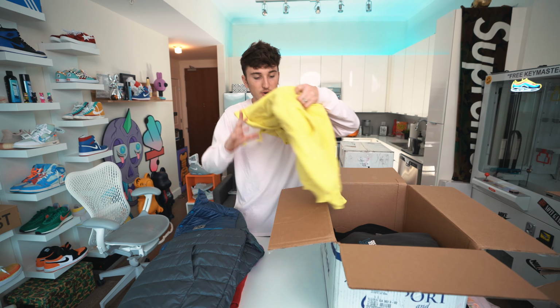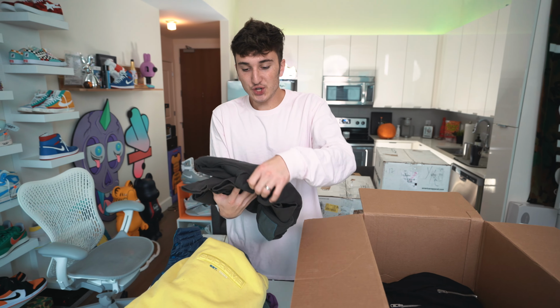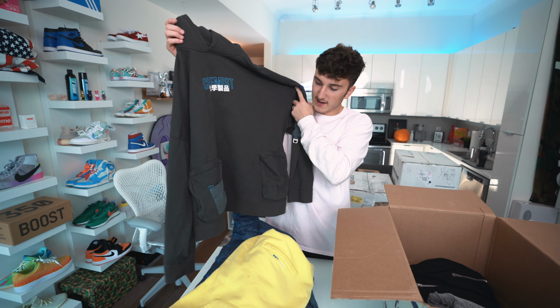We have another Supreme hoodie in yellow. Check that out right there. Like a banana color. Ooh, this is a C2H4 hoodie. I've had so much C2H4 stuff. Yup. I got some stuff at Complex Con last year. You can see they have a nice rugged tech wear look.